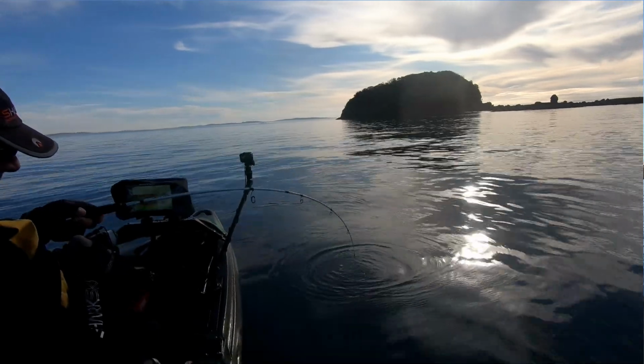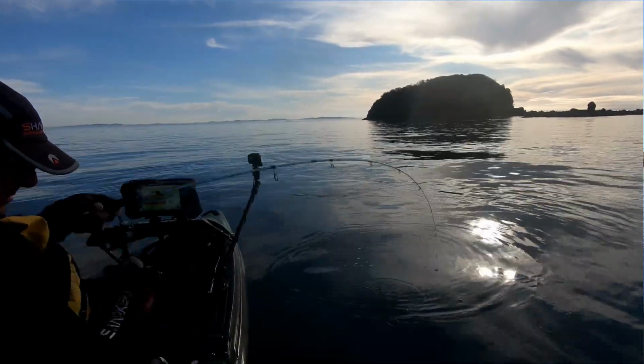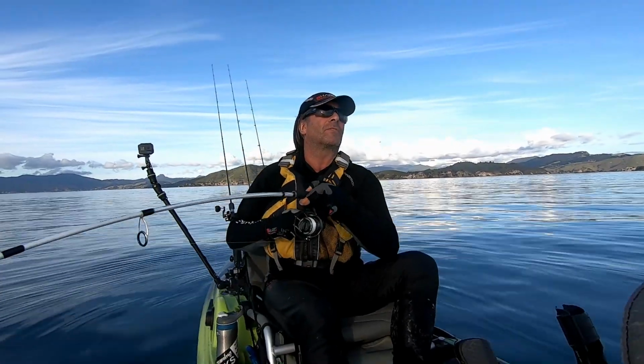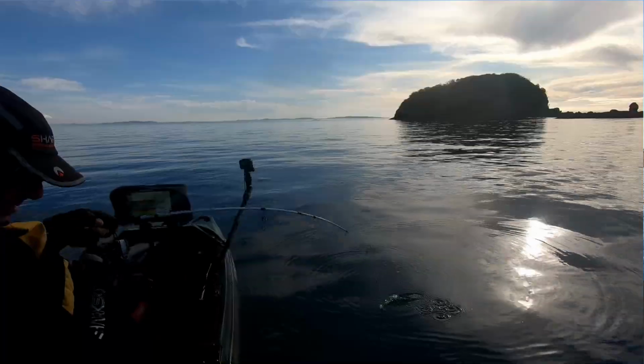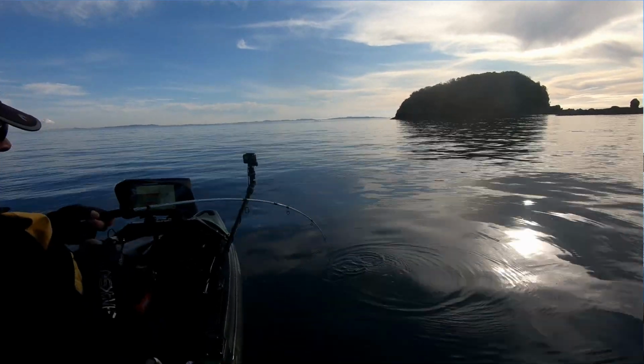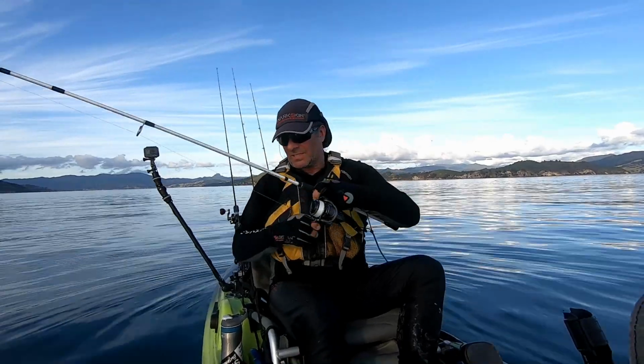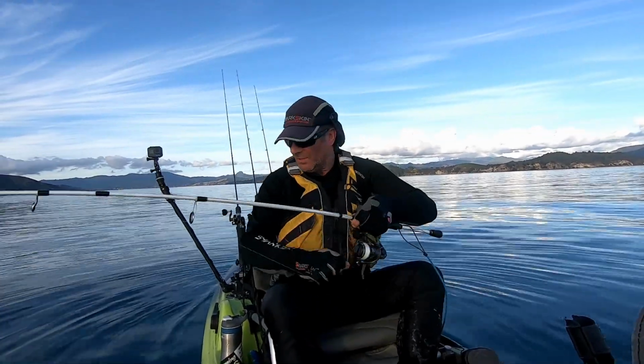It's probably a kahawai, the way it's swimming around, or a trevally. I mean, if it was a trevally, I'd be fairly happy too, but I haven't seen it yet. But it's putting up a good scrap. Oh, yeah, it's a kahawai, sure enough. Nice kahawai though.